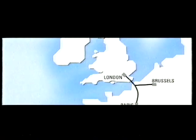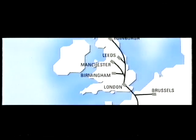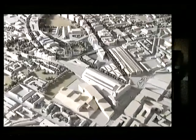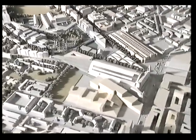The new international terminals and interchange stations will be based in London, which will give access to the Midlands, the North and to Scotland. Waterloo International Station has been built, and the London Interchange Station is in its planning stage. The very interesting idea for the interchange can be seen in this model.